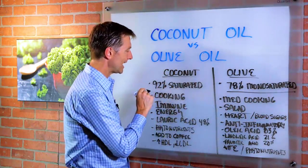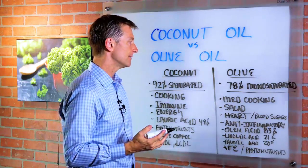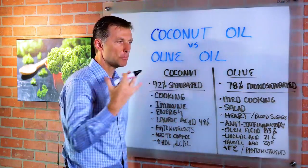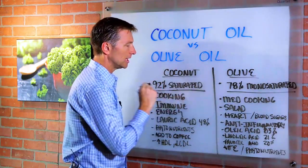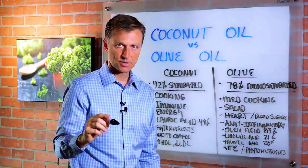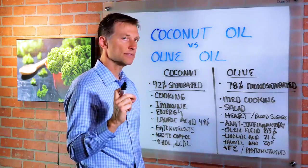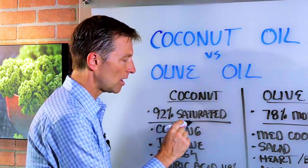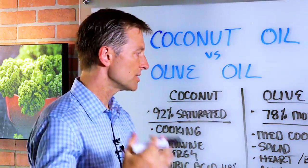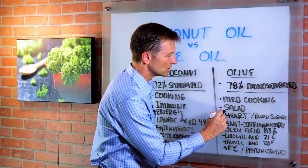Coconut oil is 92% saturated fat. And honestly, saturated fat is not a bad thing, okay? It's very stable. It will not increase bad cholesterol. It will not clog your arteries. It really has no side effects. Despite being a saturated fat, it's not the type of fat that will cause heart attacks or insulin resistance or anything like that, okay?